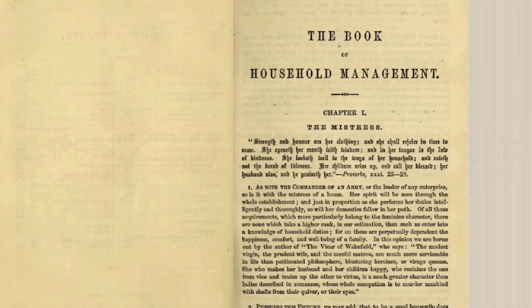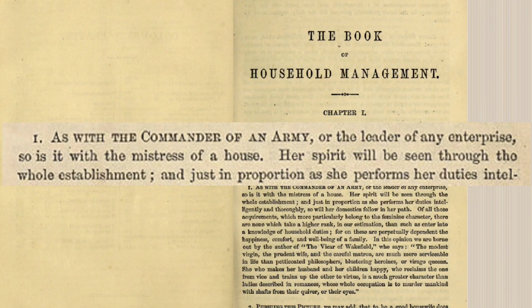I'm very interested personally in Victorian and Edwardian times, and I knew this book, but I never used it for anything. Somehow this time I opened chapter 1, and the very first sentence was just such an incredible source of inspiration and positivity. She said, "As with the commander of an army or the leader of any enterprise, so is it with the mistress of a house. Her spirit will be seen through the whole establishment."